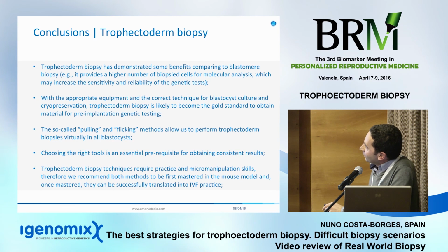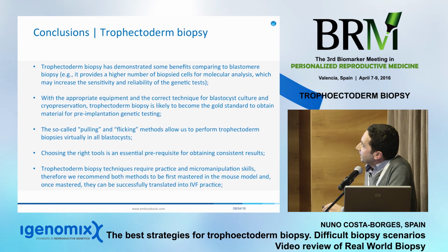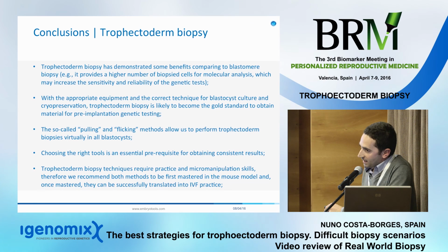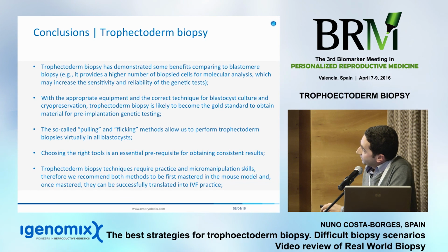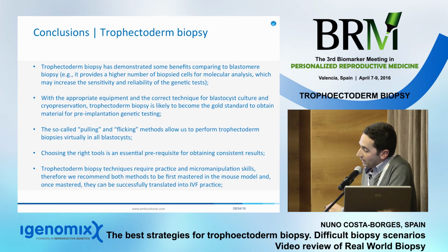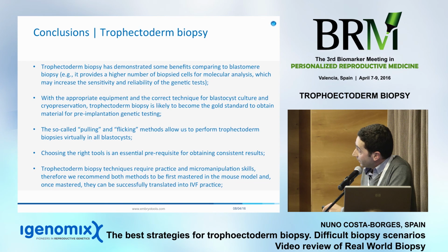And finally, the conclusions that I wanted to tell you is that the trophectoderm biopsy, as we mentioned, demonstrated some beneficial facts when compared to blastomere biopsy or polar body. One of them, and probably the most important for the new techniques that are currently available, is that we can have a higher number of cells for the analysis. It's also important that we have the appropriate equipment and the correct culture system, so we are able to have good blastocysts and also have a well implemented, very good cryopreservation program.